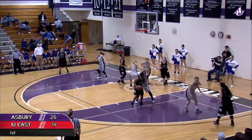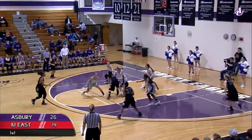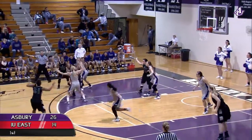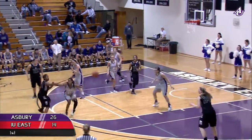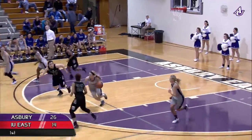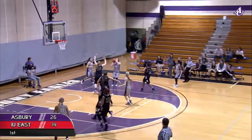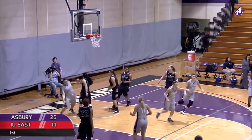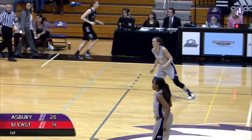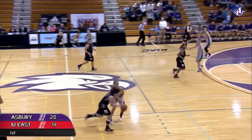Looking for a place to go. Here's a drive to the middle of the court, kick out to the three-point wing, nothing there. And good defense from Kylie Gorby. Here's a shot, no good. Rebound to Kylie Gorby. And she's pushing it quick. This team likes to play fast. There's a shot and good. That's Sarah Stickland with the field goal, and Asbury doubles the score on IU East, 28-14.